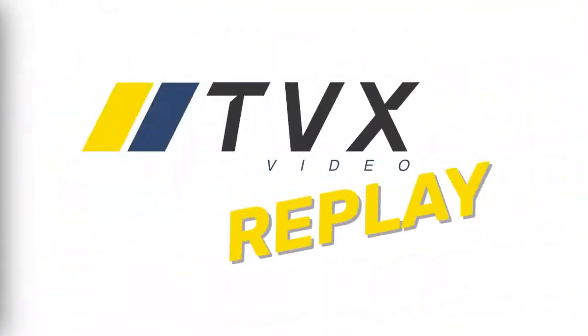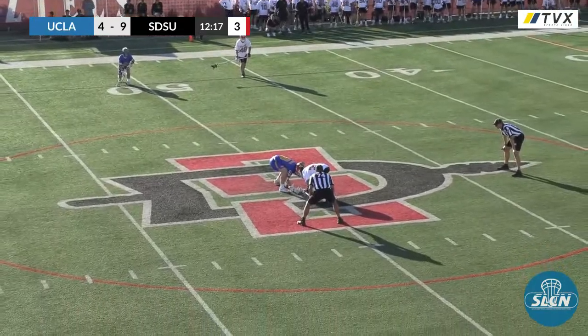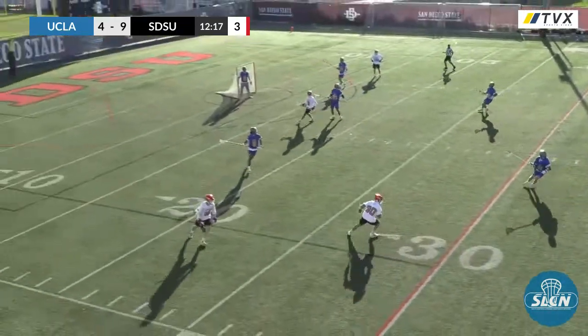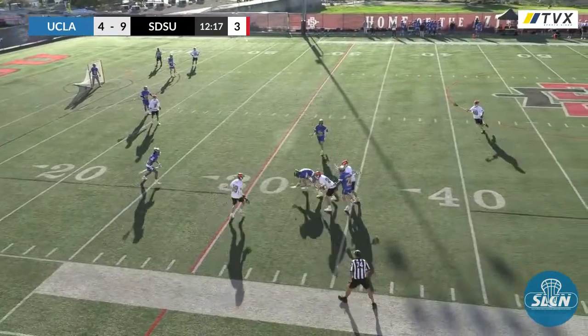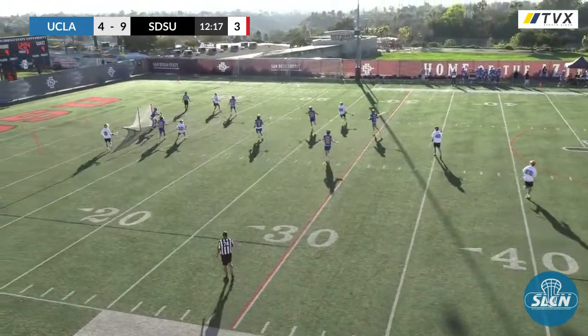But that 1-4 is really giving the Aztecs some easy step down shots from 2 to 5 yards away from right between the pipes. And that is really not something any goalie wants to have happen to him consistently. We're going to scrap for the ground ball here right in front of our rowdy young fans, we'll call them.